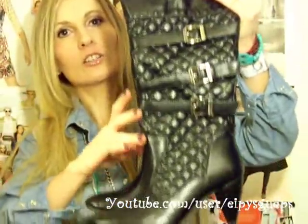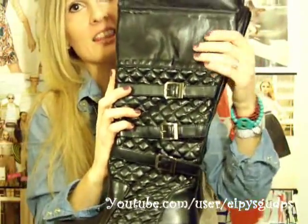Show you the boots that I got at Italian Open Market. I recently discovered Italian Open Markets and I'm in love. You can really find such amazing deals there. So recently I got a pair of these booties here and I adore them.